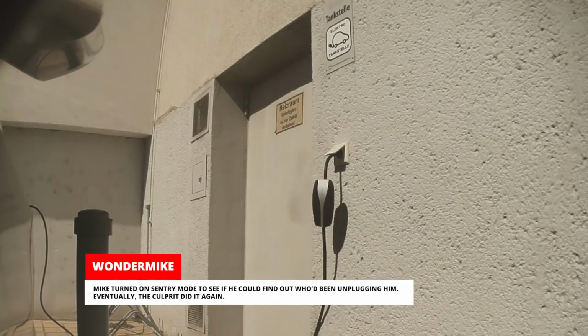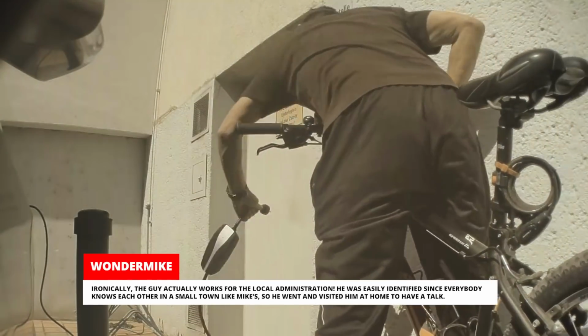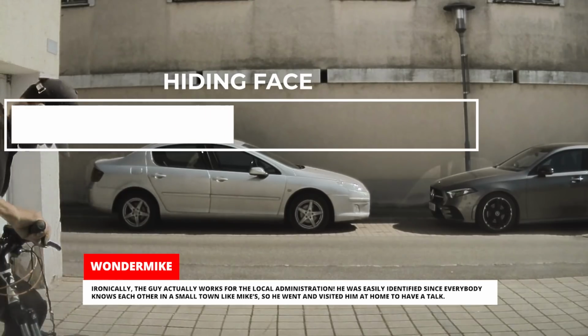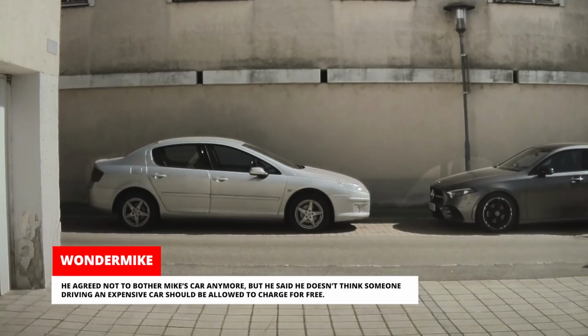Mike turned on Sentry Mode to see if he could find out who'd been unplugging him. Eventually, the culprit did it again. Ironically, the guy actually works for the local administration. He was easily identified since everybody knows each other in a small town like Mike's, so he went and visited him at home to have a talk. He agreed not to bother Mike's car anymore, but he said he doesn't think someone driving an expensive car should be allowed to charge for free.